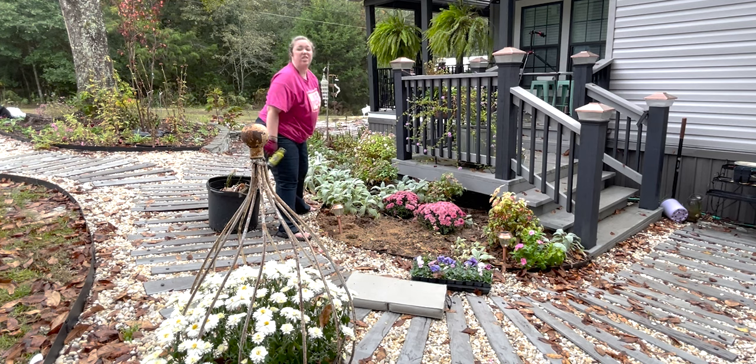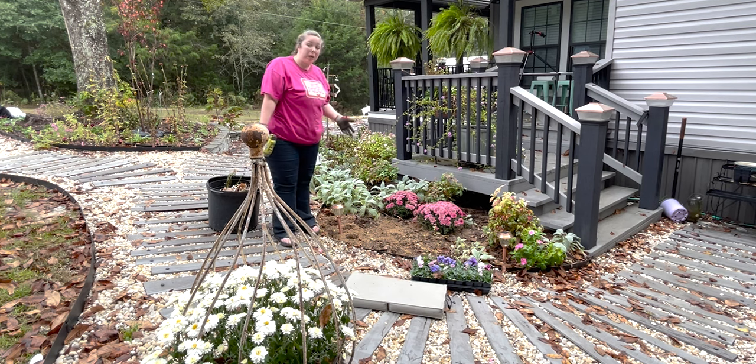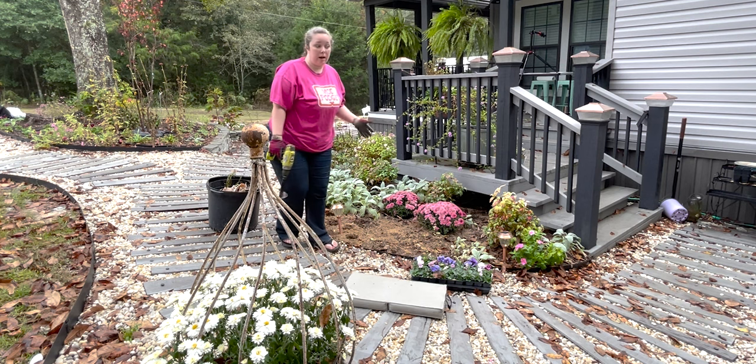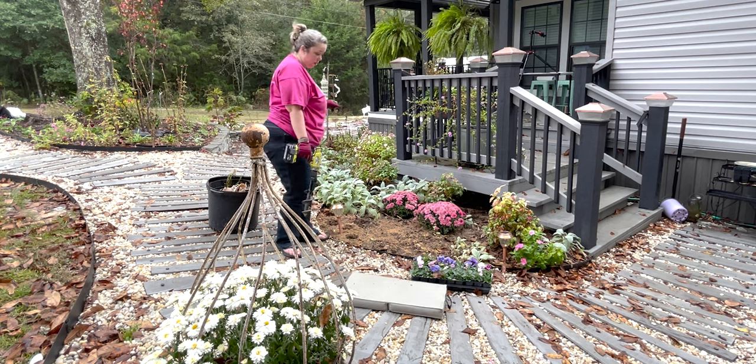So these two sticks are my Super Junior bubblegums that I had in here last year. Sometimes they come back in my zone, so I'm not disturbing them. I'm just leaving them. We'll see what they do.